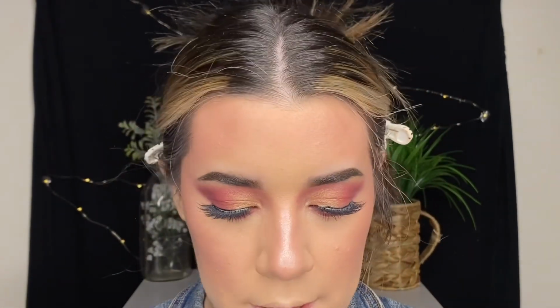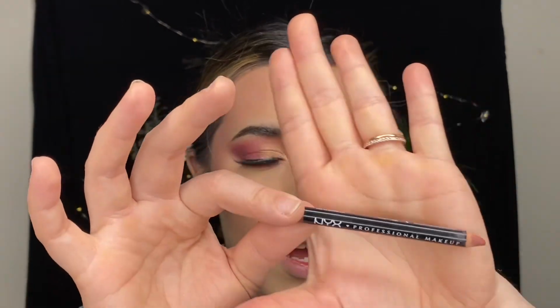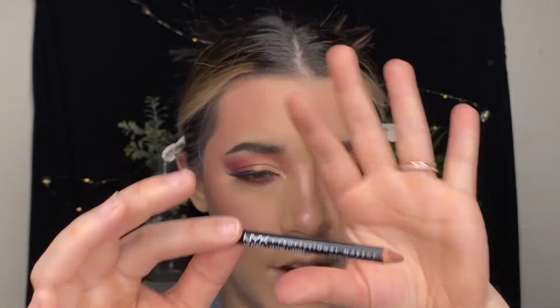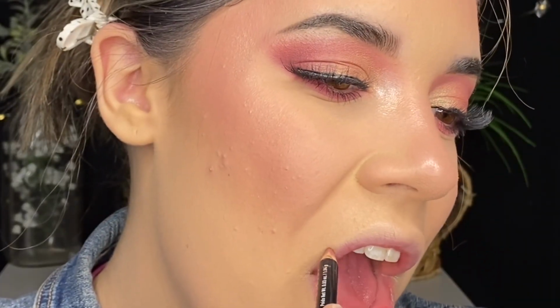Now we're gonna move on to lips. So for lip liner today, I'm going to be using my favorite lip liner of all time. I've been using this in my last few videos because I am obsessed with it. This is the NYX Professional Lip Pencil Liner in the shade Ever. So I'm just going to outline the lips and then we will go in with lipstick. So the lips are lined, they're ready to go.